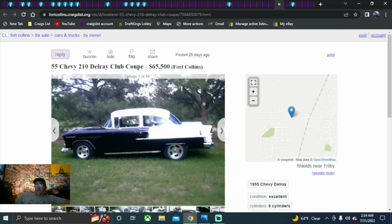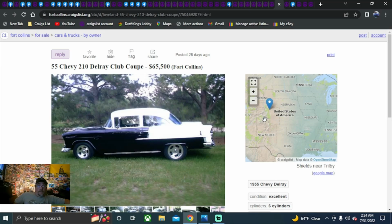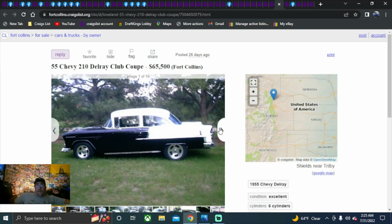It's going to be Fort Collins. It's going to be a 55 Chevy 210 Delray Club Coupe. That's how you'd want to punch it in. Fort Collins area, 65.5. So definitely getting up there in the money. It's going to be in Colorado.